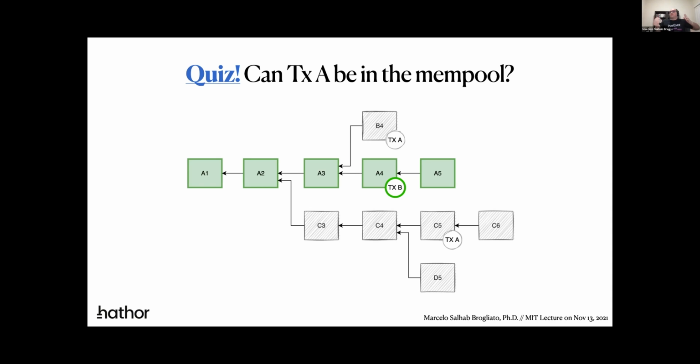So here, quick quiz. Can a transaction A be in the mempool in this case? Let's say that you have these blocks. A5 is the winner because this one has the highest total work, the sum of the work of the blocks, and it confirms transaction B. And let's remind that transaction A and transaction B are in conflict. So can transaction A be in the mempool?